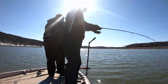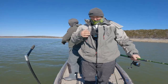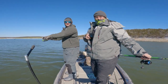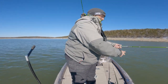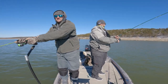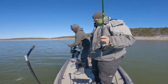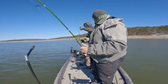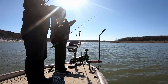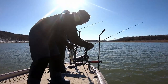There he is. Got one? Yep. Didn't even feel it. Oh, that's a crappie. That's on the Monster. I don't know if it's a crappie though. Get in, son. Oh, I gotta come on your side. Let me just go underneath you. Oh, yeah. That's a crappie, dude. That's a good crappie too. Heck yeah. Get him in. Found him after what? 6 hours on the water? Yeah. Finally found him.